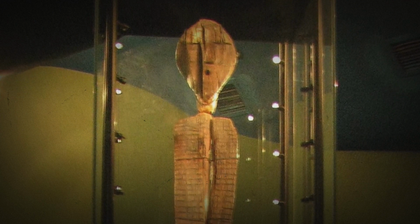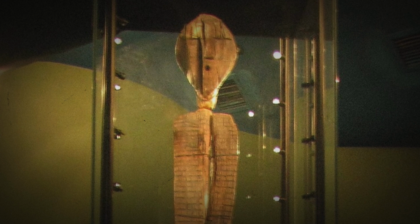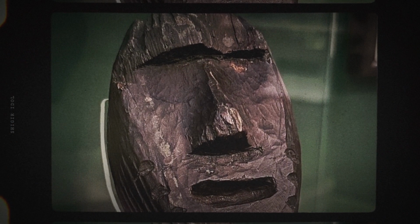Carved from a larch tree that was at least 159 years old, the top of the sculpture includes a face with detailed features, while the flat rectangular body is adorned with patterns that may symbolize ribs and totemic faces. The craftsmanship of the Shigir Idol, evidenced by the use of chisels of varying sizes and the identification of faces carved with beaver jaw tools, reflects a sophisticated level of artistry.